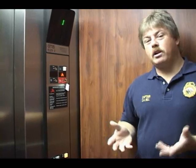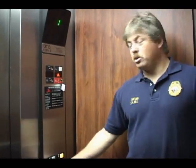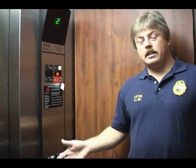The car moves to that floor. Once it gets to floor number 2, it's going to stop. The doors will not open until we push the door open button. And again, if you remove your finger from the button before the doors are completely open, the doors will close back. The reason for that is a safety feature.